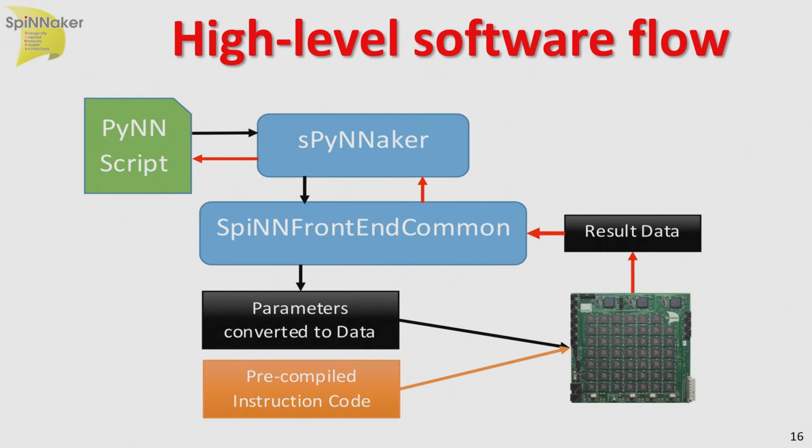And then we've developed effectively a software flow that takes that Python apart, works out how to map the components onto the machine, and then loads the stuff onto the machine to run it. PyNN is quite widely used. You can run PyNN on your laptop using a simulator such as Brian, so you can develop a network description, test it out on your laptop, and then run it on SpiNNaker if you want it to go faster.